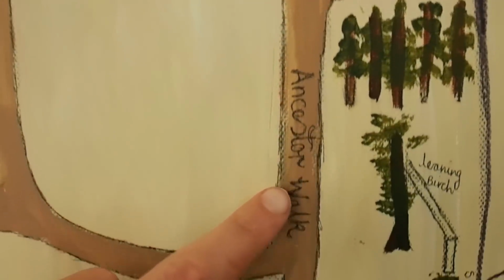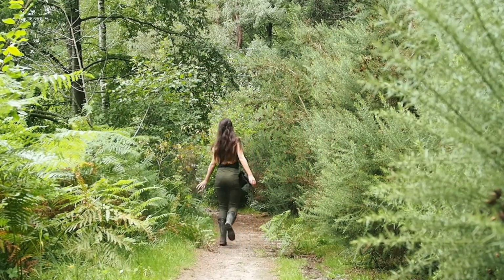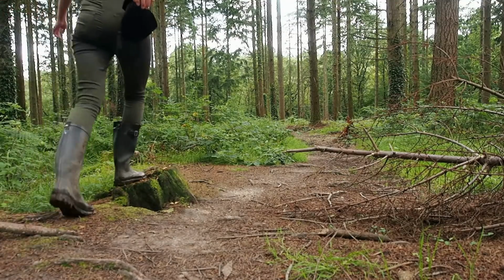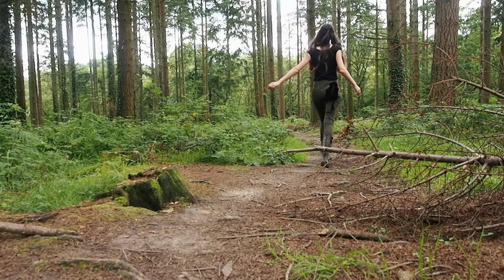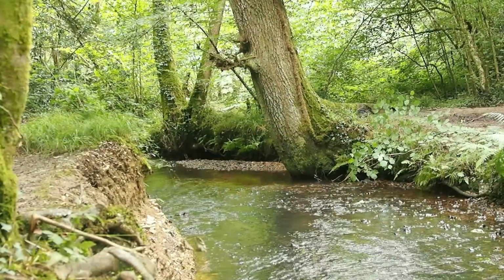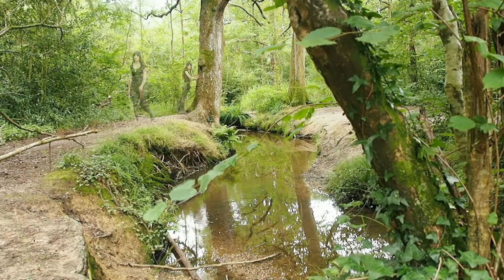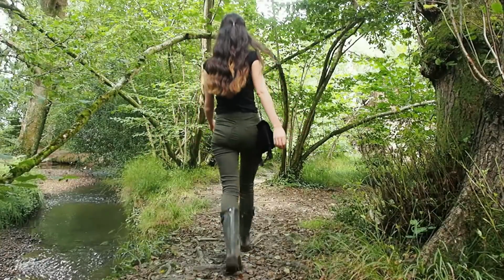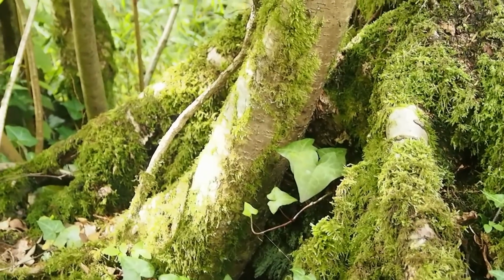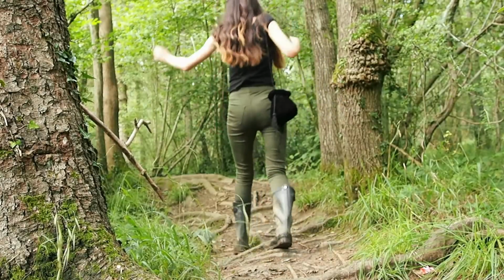I then travelled down Ancestor Way, a long winding path that leads me to one of my favourite places, Ancestor Place. Here, the fir trees trail over you so regally. Travel through this and you will come across the majestic Everflow River. She is so calming and peaceful, and as you follow her path upwards, you will notice that it gets smaller and smaller, and once you reach a certain point, it will begin to look a little overgrown with the many tangled roots on the ground. So I had to watch where I stepped.